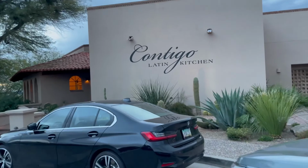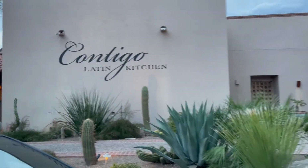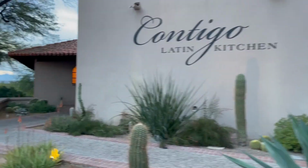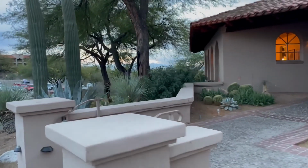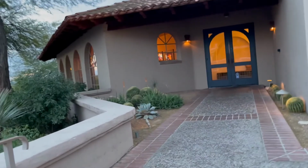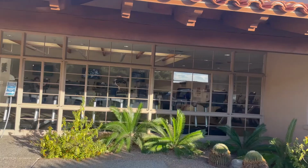So one unique thing about the Westin La Paloma is that it is connected to a private members-only club. They have a golf course with three nines, they have tennis courts, they have a huge fitness center. So if you're staying at the resort, you get full access to all of that, which I think is really great. You can't make a tee time at the golf course otherwise.